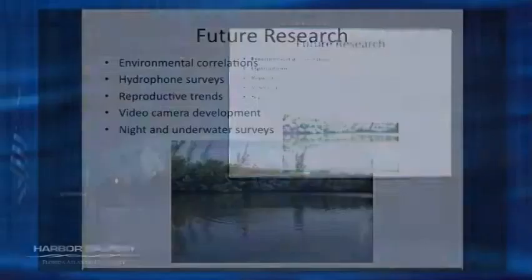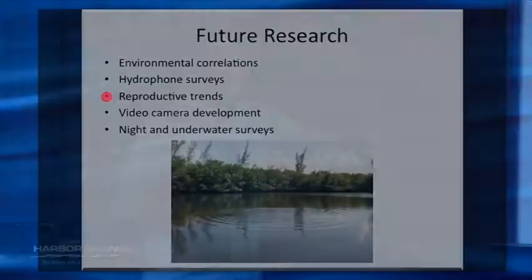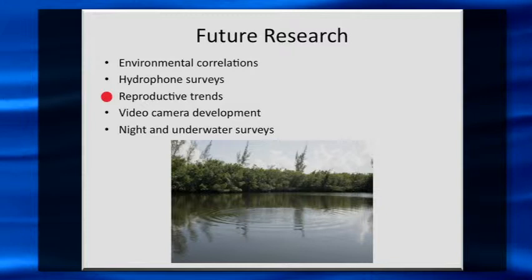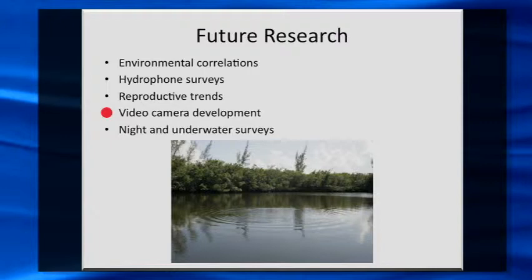Beth's hydrophone surveys are going to be very interesting, and we'll add yet another dimension to my presentations. You get to listen to the little reproductive trends. As we get more history for each of these individuals, we can start saying how frequently, on average, all the females here at Harbor Branch are reproducing. Things like that.